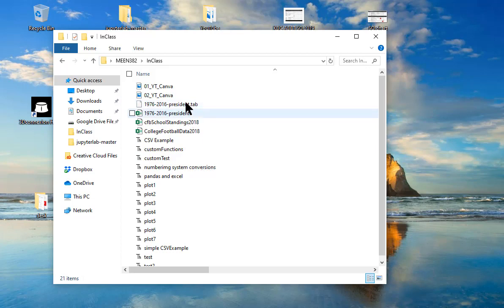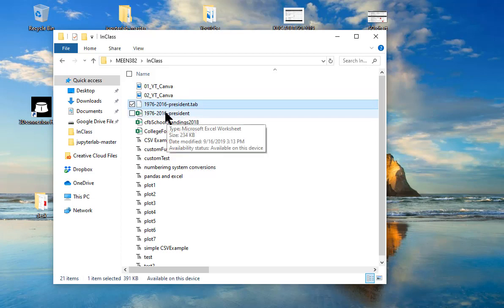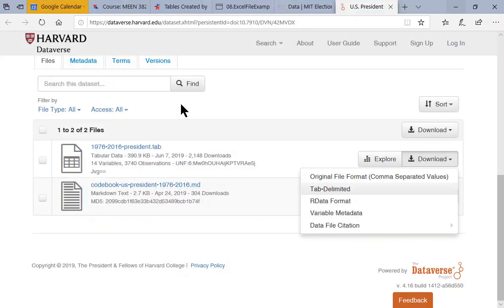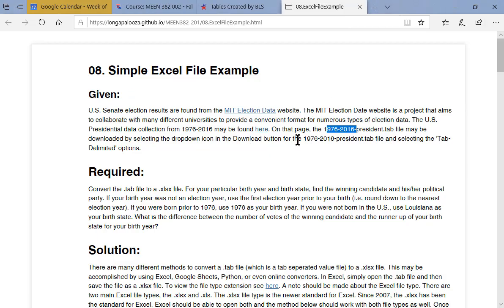There it is. Now I actually have two. There's the tab delimited one, and then I have one that doesn't say tab on it. So what happens here? Let's go back to here. I think we can close these. All right, so now we have this Excel sheet that has all this data in it.